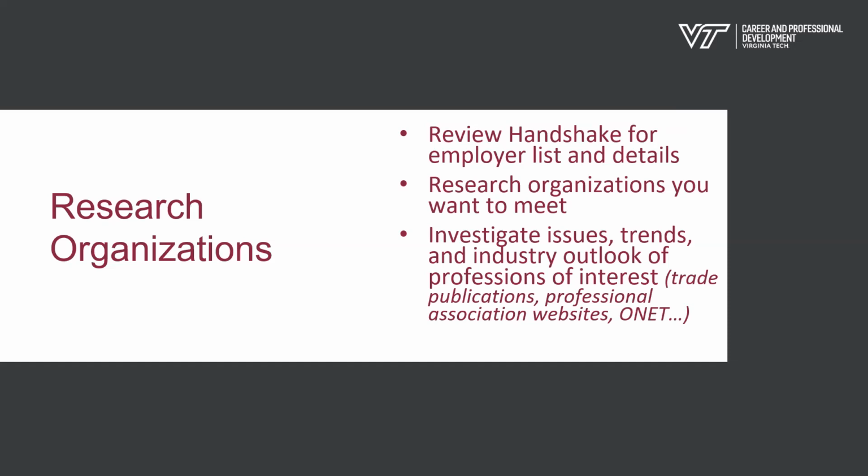Secondly, we want to research organizations. I really can't stress this enough. Look at Handshake for those people who are coming and any details that they have. Again, you can filter on the majors that they're looking at, the school year, which would include masters, to really get a sense of who they are trying to attract. And also, what positions, if any, are available right now?